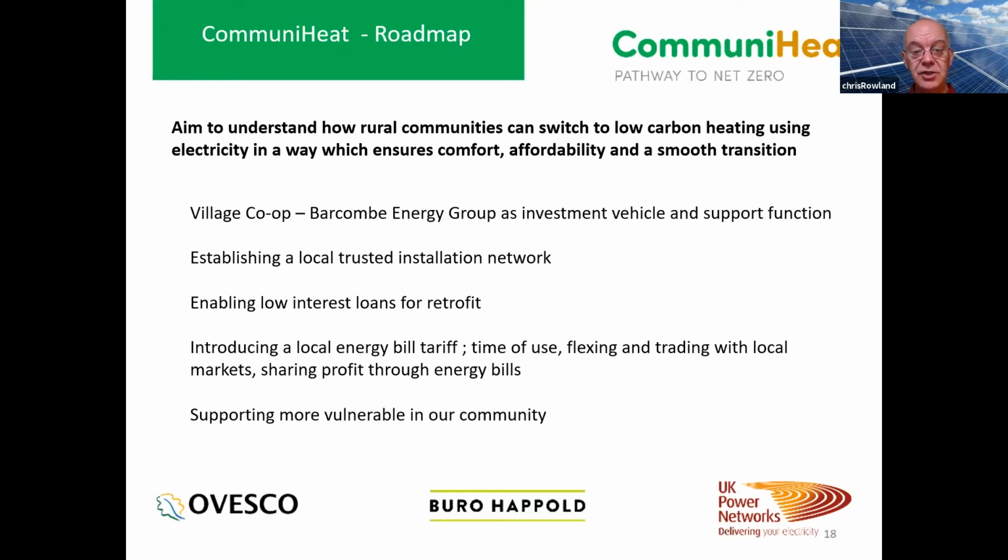We're working with a trusted network of local installers, and we've already had meetings with some of those installers, and one of those is Allotment Energy, who are based in Eastbourne, who are here just now speaking. And we're working on where we identify loans and grants for homeowners so that we can signpost them to the most affordable way to make this transition.